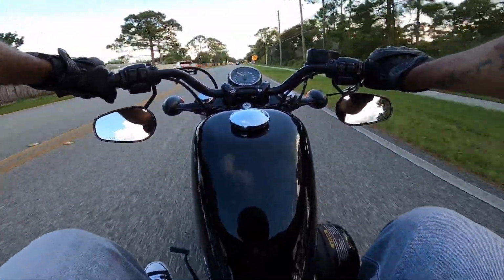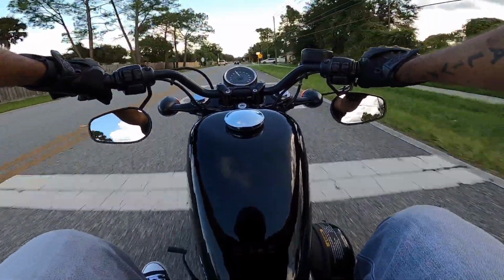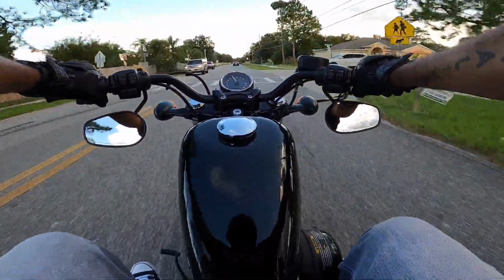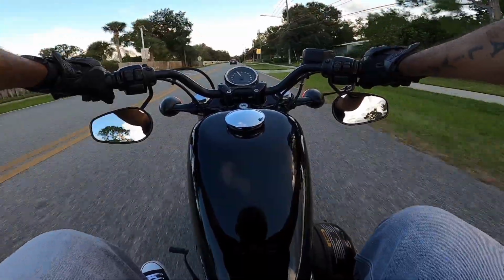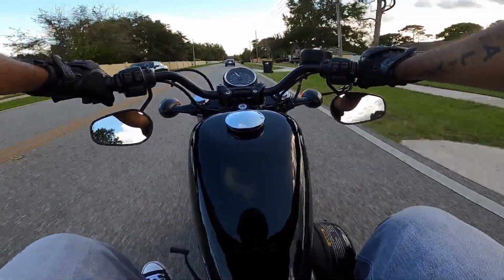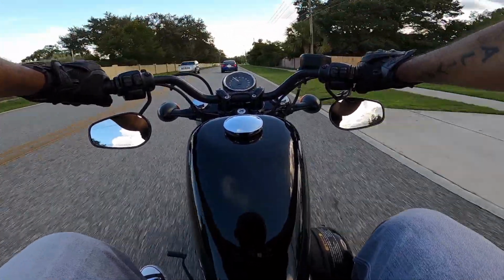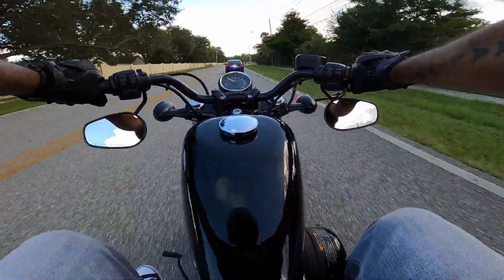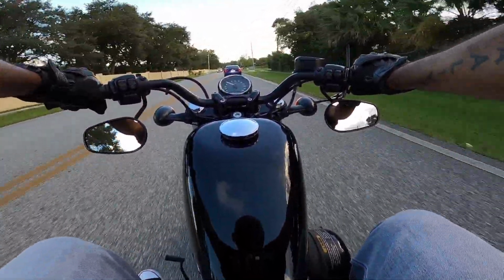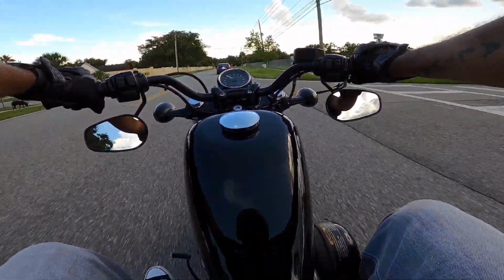I think I'm gonna have a lot of fun on this bike. I want you guys to let me know what y'all think I should do to it, because I'm going to be making some changes on this bad boy very soon. And it rides like a Harley. It's kind of rough and it shakes you around, but that's what we get Harleys for, right?